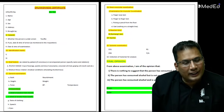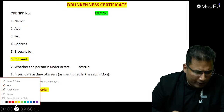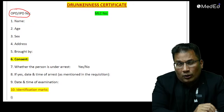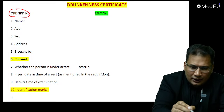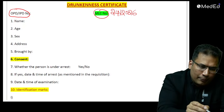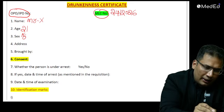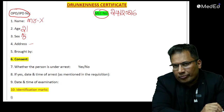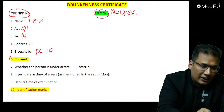the drunkenness certificate, all the details. In the drunkenness certificate, you need to mention the OPD number in the outpatient department, or the IPD number for an admitted patient, and the MLC number like 24/2026. Then the name, Mr. X, age 21, male, female, or third gender, and the address, New Delhi police station. Brought by police constable, the constable number, and the consent.